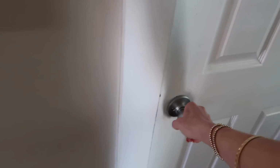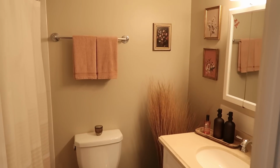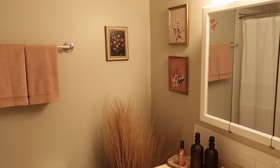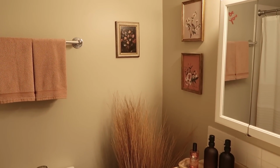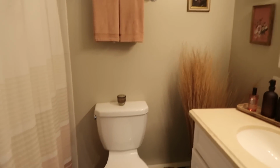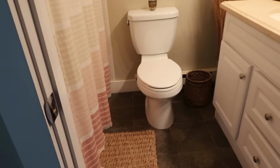Here's my bathroom. I don't know how this is going to look on camera right now because the lighting is not good. There's no windows in my bathroom. Oh, there we go. It's my bright bathroom. I definitely decided to go with pink as my accent color because I live alone now and I can decorate however the hell I want. So you'll see a lot of pink throughout the house. It's my little boho bathroom.